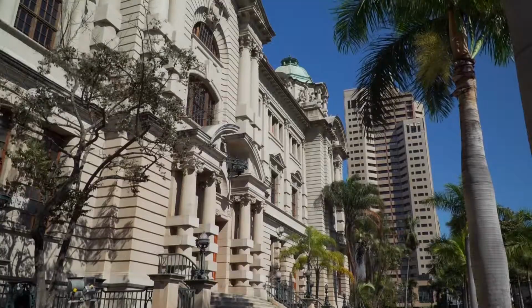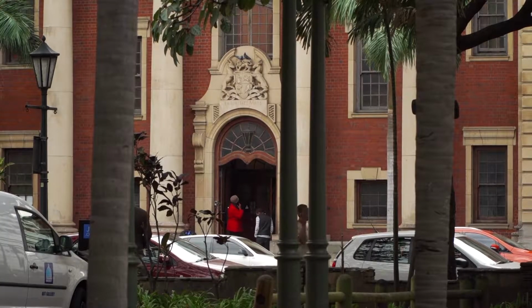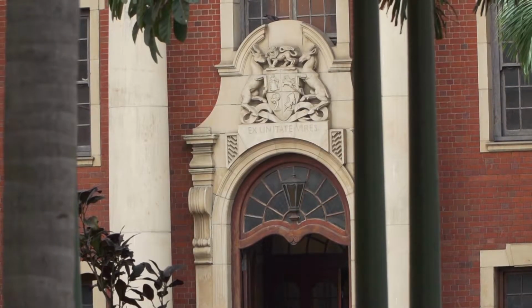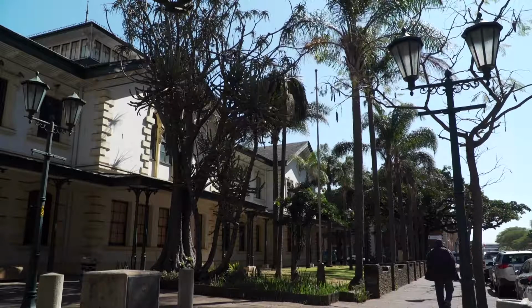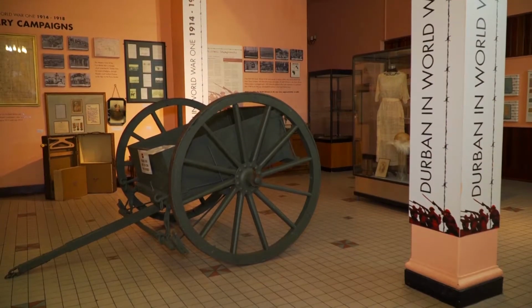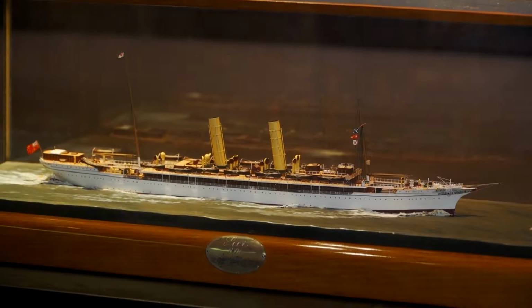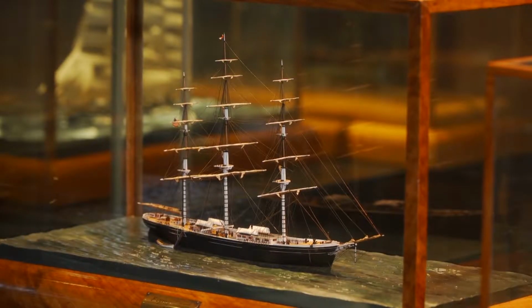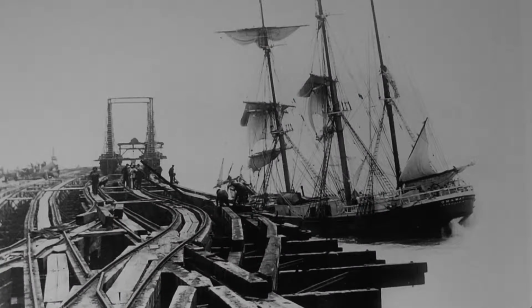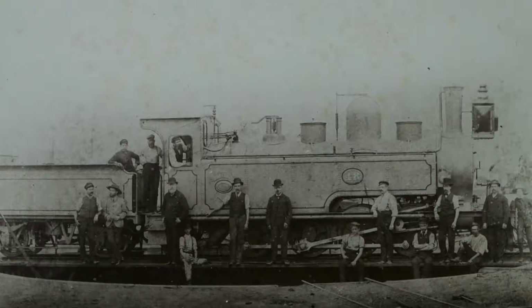Durban has a long and colourful historical heritage. The city centre itself has fine examples of Durban's original architecture, and the old courthouse, now a museum itself, provides a glimpse into these early days and shows how Durban developed as a major trade port. The importance of the city as a major port actually brought the Industrial Revolution to South Africa, as Durban was the first city to build a railway.